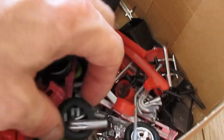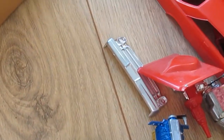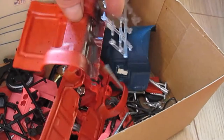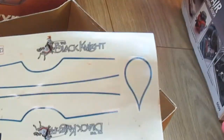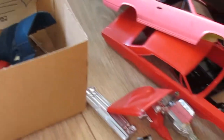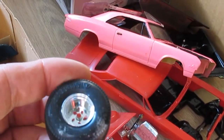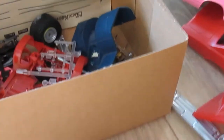Extra racing buckets, headers, a lot of, oh, look at this. There we go. One tub tire. One tub. Maybe there's more in the other ones. Decals to say the Black Knight. Oh, that's interesting. We could put that on something. Maybe, maybe not. Yeah, look at the tub tires. There we go. Now we're talking. So far, so good. So now on to bigger and better things.